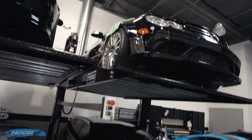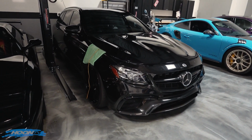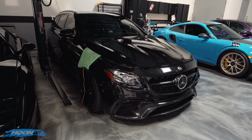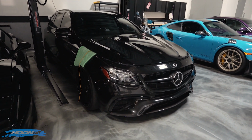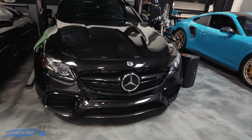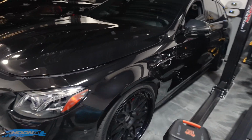Yep. I love this thing. I'm a hardcore wagon dude. Hell yeah, dude. And unfortunately, the U.S. market just does not get that kind of love. No. And you've got a sick, what do we have going on here? Yeah, this is an E63 wagon. It's been kept pretty stock. It's got some 21-inch HREs on it. We did an AWE exhaust on it, but otherwise, mostly stock.